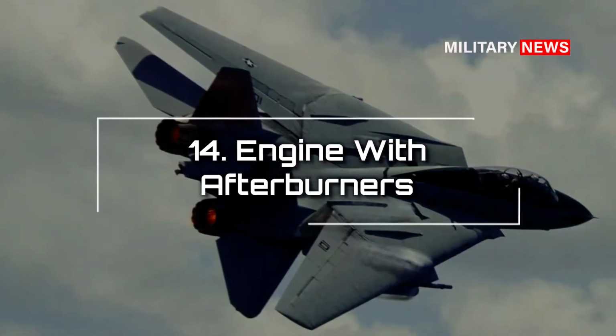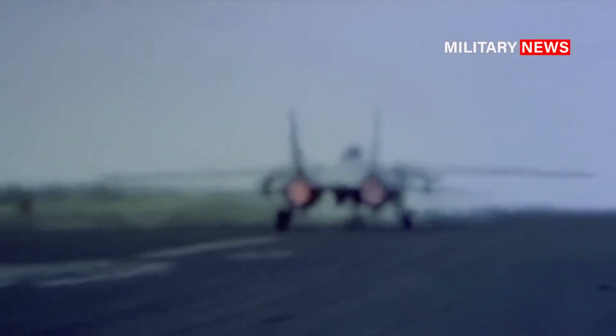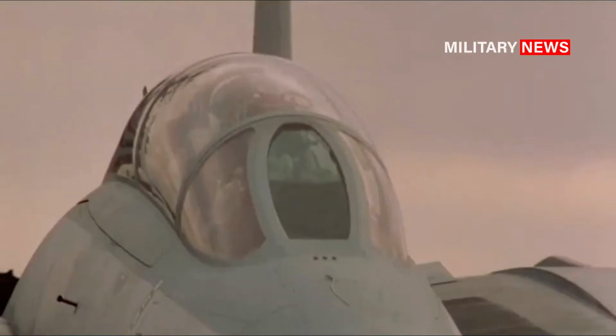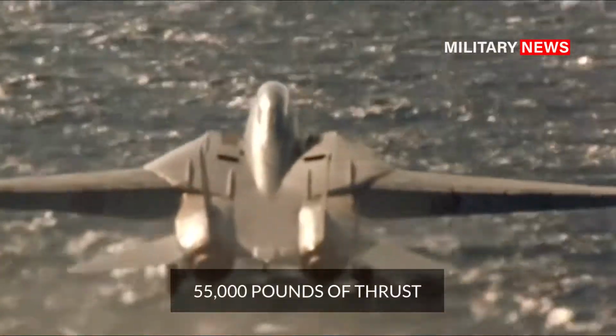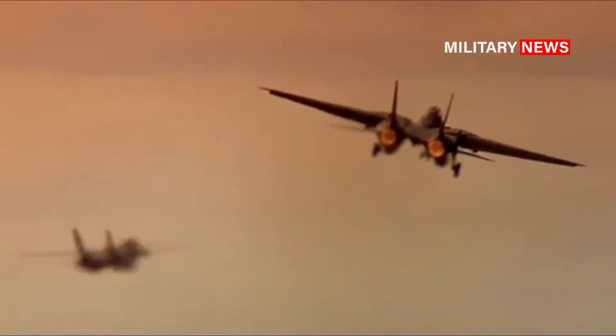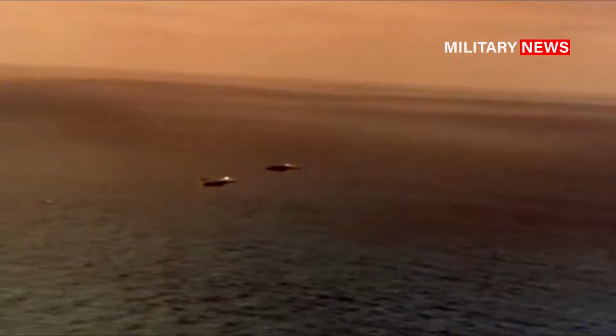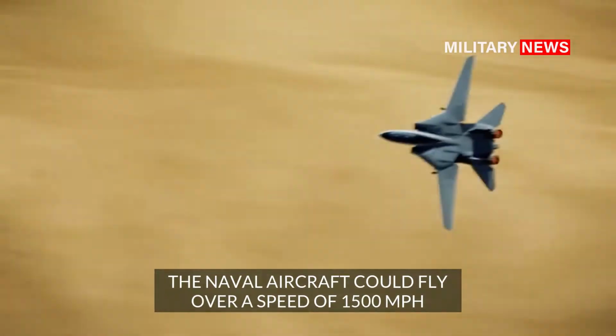Number 14. Engine with afterburners. The Grumman F-14 Tomcat had engines with afterburners that produced approximately 55,000 pounds of thrust. Due to rectangular inlets, the supersonic air was allowed into the engine, and the installation of portable ramps allowed this engine to accept the supersonic air. The naval aircraft could fly at speeds of over 1,500 miles per hour.